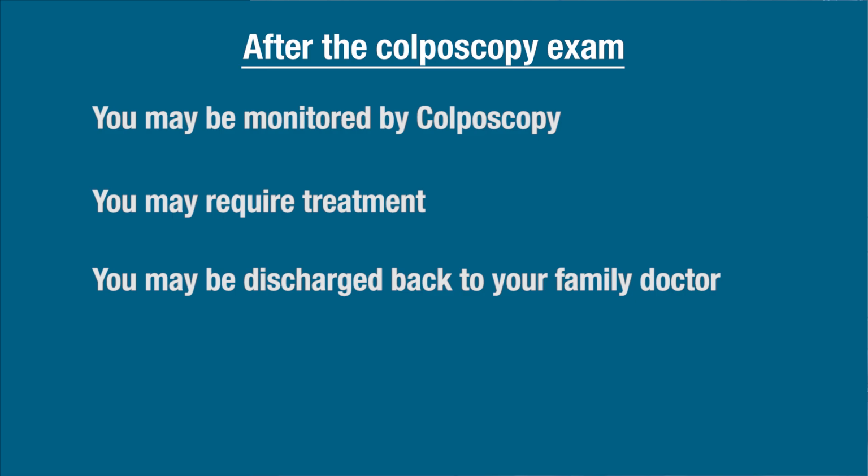If biopsy samples were taken, it is necessary to wait for these lab tests to be ready, and then your doctor can confirm next steps. Sometimes the biopsy may be different than expected, so these results are necessary to make a diagnosis.